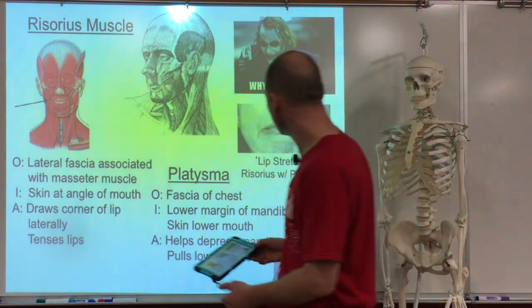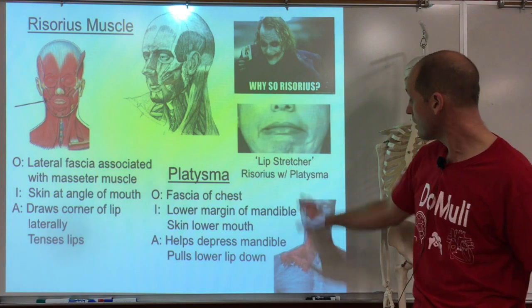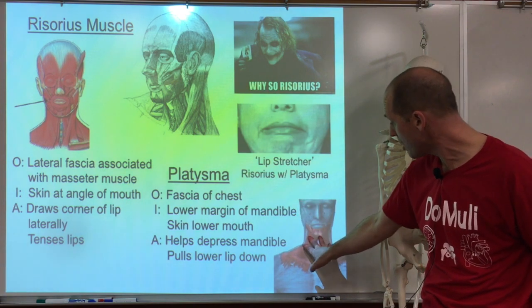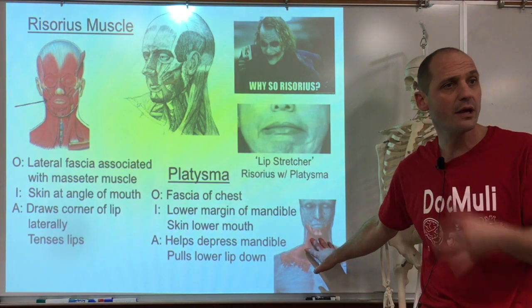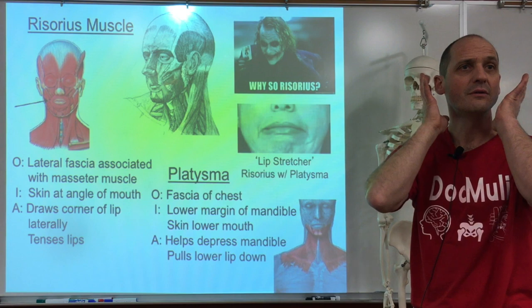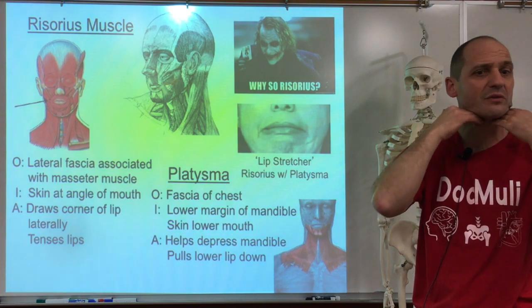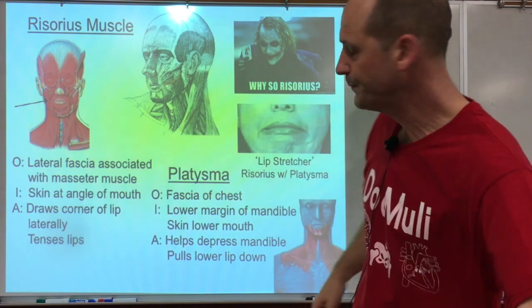And the platysma is a muscle that goes from the lower chin over the front of the neck, and then also a little bit of the front of the chest. It holds everything in. As we get older, that sort of lets go a little bit, so we get a little chin stuff coming up.